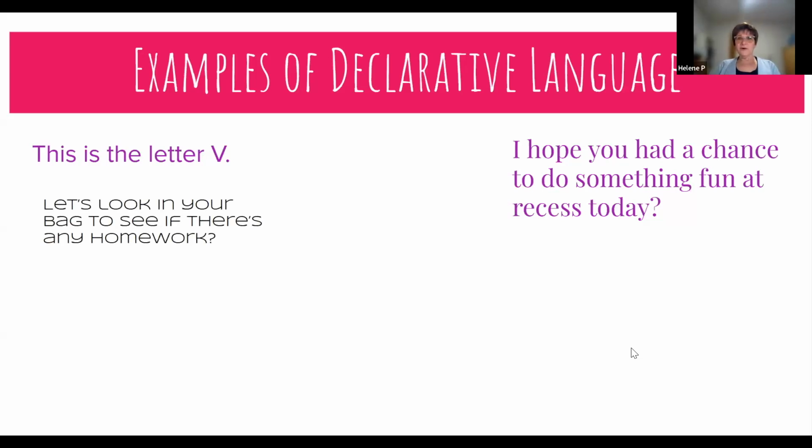So instead of asking, do you have homework? Make it a partnership. Let's look in your bag to see if there's any homework. And then you pause. And oftentimes kids will come with you to the school bag. And if not, it's an invitation. And you say, okay, well, then I'm going to go look. And you go look to see if they have any homework. Because in the end, you probably are going to look anyway.